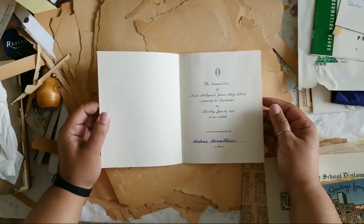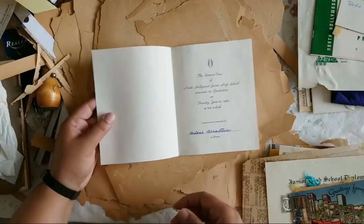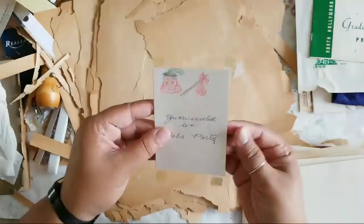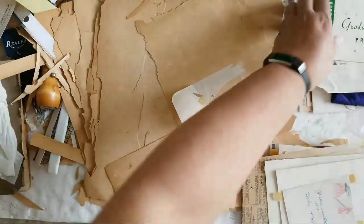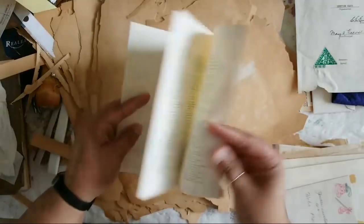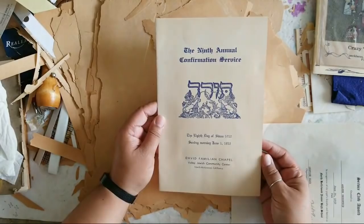This is an invitation, but it's interesting that it says announcement printed, presented by Arlene Bernstein, no flowers. What does that mean? Don't bring flowers, I guess. Another invitation, it's hand-drawn. You too, Gracie. Okay, this is a graduation program here. Paper feels pretty neat. Service Club Award, the 9th annual confirmation. So this is something for church.